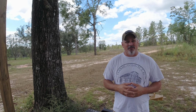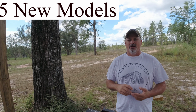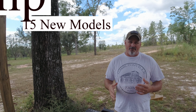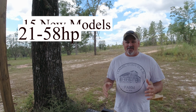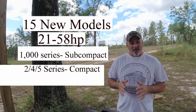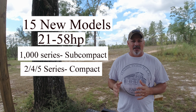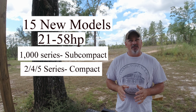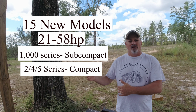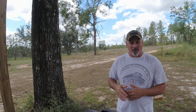So Bobcat's coming out with 15 new models in their lineup. You can go to bobcat.com. You can go to other forums on the internet to help find this stuff. But it's going to be 21 to the high 50s, maybe 58 horsepower, the best I can tell. The 1000 series is the subcompact model, going up to about 25 horsepower or something like that. And then you have the 2000 series, the 4000 series, and the 5000 series, and that's going to be your compact tractor size. Every tractor that they have will be four-wheel drive.